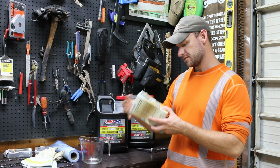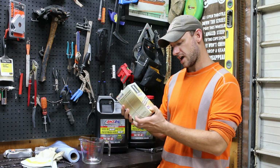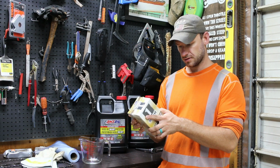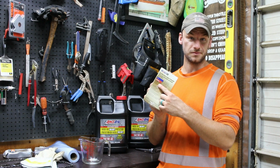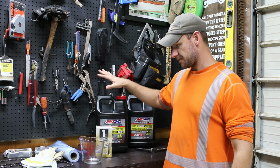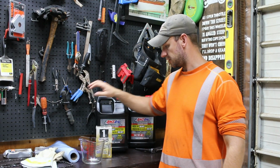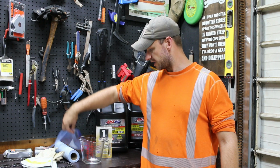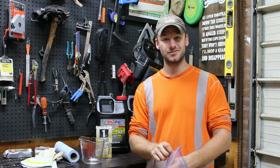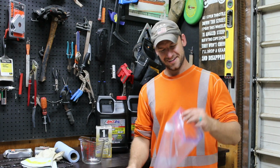Filter, we're going with the Mobil 1 M1-403, high efficiency. So it's a better micron rating than OEM, they're saying anyhow. So going with that, buying everything in bulk, keeping things cheap. Draining the oil right away when he gets here. He's just at work right now, so I'm getting stuff ready for him on my day off. Such a nice guy, eh?